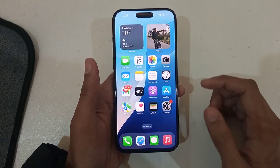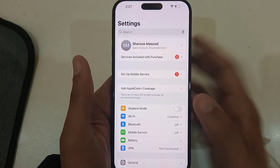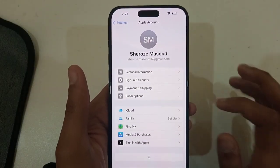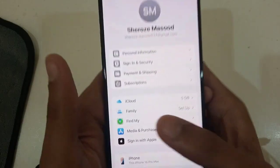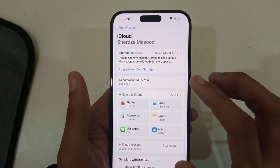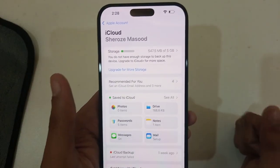So it is very easy. What you need to do is just go to your settings here. After going to the settings, as you can see, this is your account. Tap on your account, and under the account you can see there's an iCloud option. Tap on it. By default, Apple provides you in your iCloud 5 GB of data.